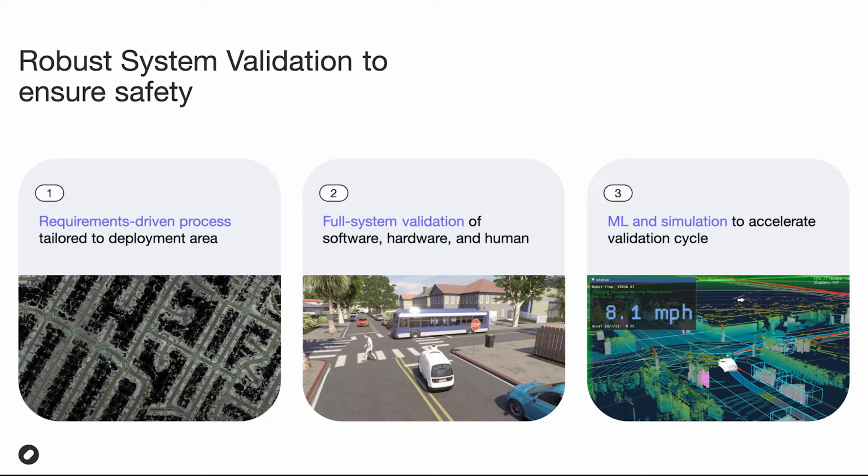We use both real-world testing and simulation to validate the hardware, software, and human as one system. All the pieces fit together perfectly, without gaps. Again, a benefit for safety and time to deployment. Finally, we leverage ML to accelerate evaluation and speed up iteration cycles leading up to deployments.